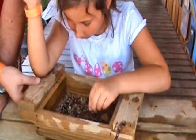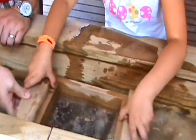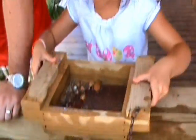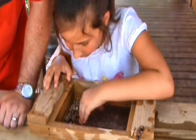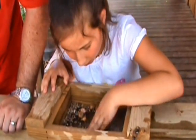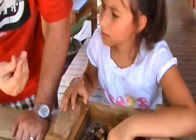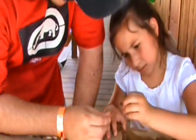So put it back in there and kind of spread it out. There you go. Now pick it up. That looks like something. What do y'all think it is? Let me zoom in. Let's see.